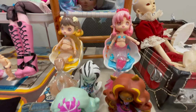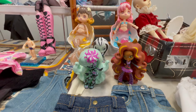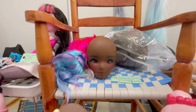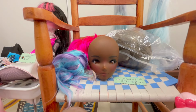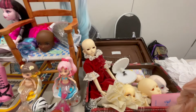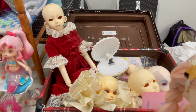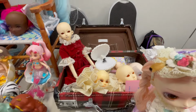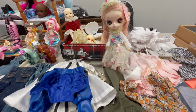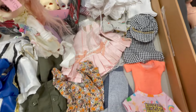We have little mystery box mermaids here, and then Monster High figures. We have my extra strength in Coco smart doll head. We have a bunch of wigs. Then I'm selling these dolls from my friend, Emma. So she's got lots of little heads and dolls, which are super cool. And then I have my doll for sale. And then we have all these outfits.